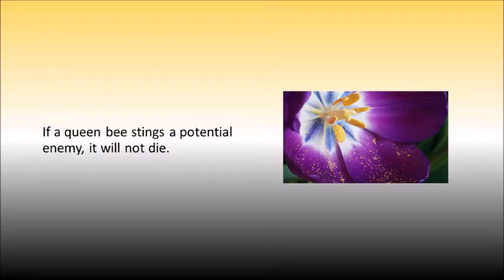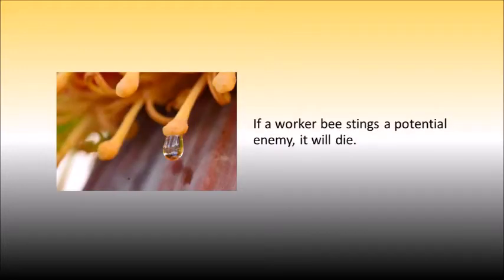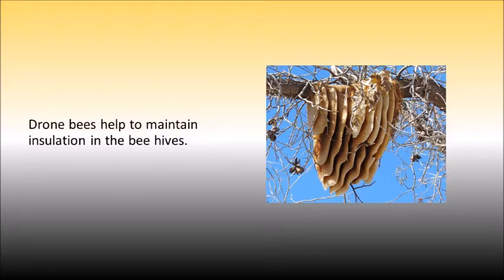If a queen bee stings a potential enemy, it will not die. And then the picture to the right shows a purple flower with pollen. If a worker bee stings a potential enemy, it will die. And then the picture to the left shows a banana flower leaking nectar. Drone bees help to maintain insulation in the beehives. The picture to the right shows a beehive hanging from a tree.